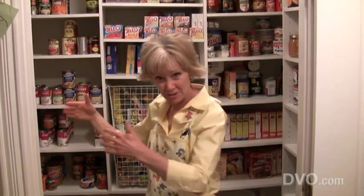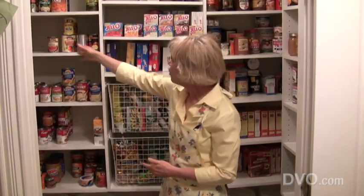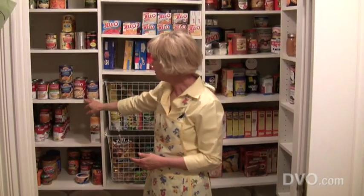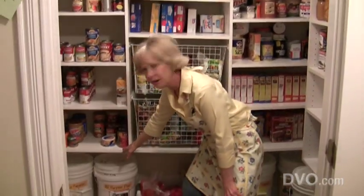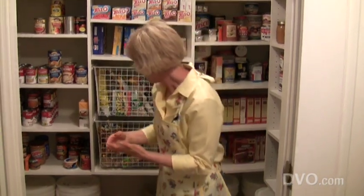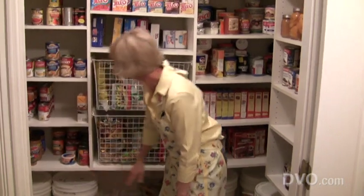You hear the alphabetical stuff going on here? And then we've got some pickles. And then we've got tomato products on the next shelf. We've got a whole shelf devoted to soups and another shelf devoted to soups and bouillons. And then on this shelf here, and consider this, if you would, putting proteins together. Now, that can be your tuna, your canned meats. That can be your peanut butters and your beans. And so we've got kind of a protein center going on here.